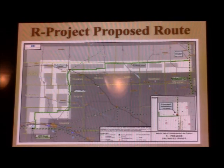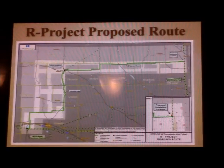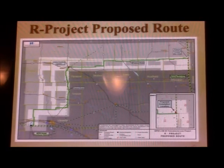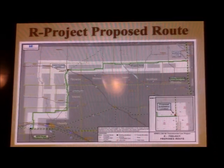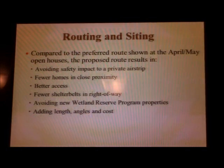We made adjustments here to avoid the Brocious airstrip. We made adjustments here to provide what we think is a better route from minimizing the impact, avoiding shelter belts, homes, better river crossings, and then here avoiding the wetland reserve program areas. And there's the summary slide of what I just said.